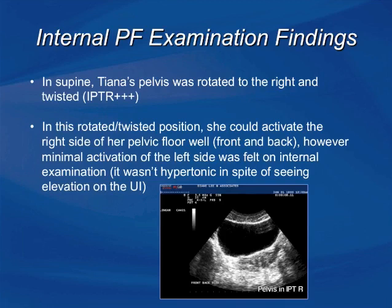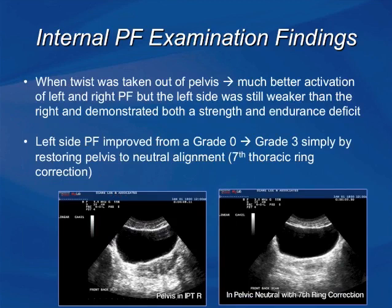So when we took the twist out of her pelvis by stacking her thorax, taking out the seventh ring shift, she could immediately recruit the left side of her pelvic floor much better. It improved from a grade zero to a grade three, simply by restoring the pelvis to neutral alignment. However, it was still weaker. It was still only a grade three, which showed that she not only needed alignment training, she needed some strengthening and conditioning training. And this makes total sense.